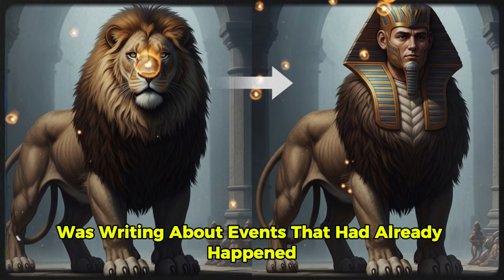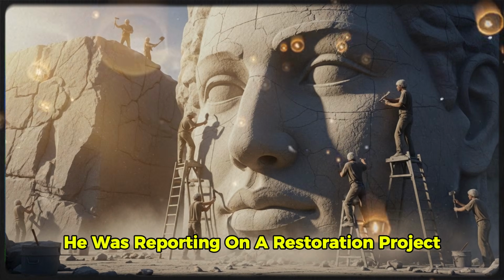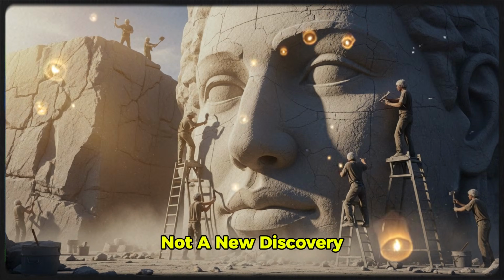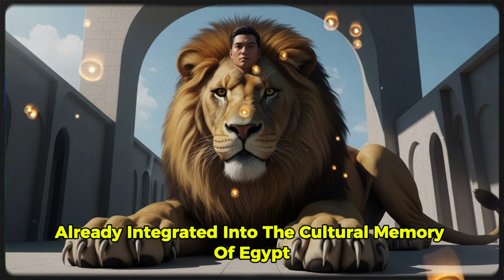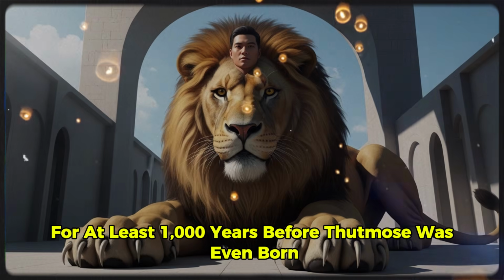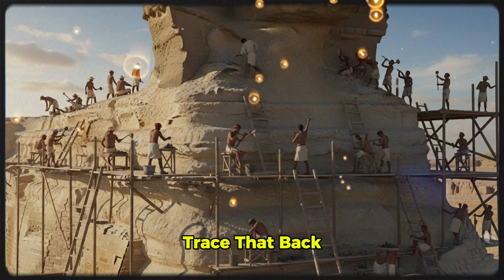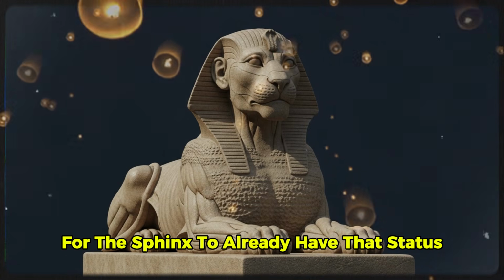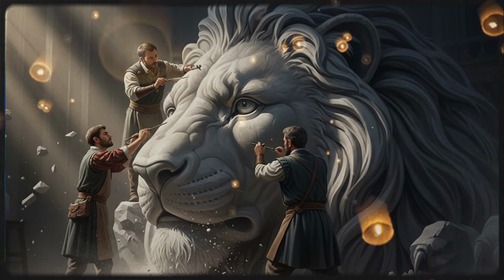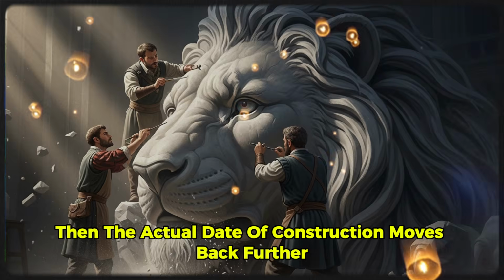Thutmose IV was writing about events that had already happened thousands of years earlier. He was reporting on a restoration project, not a new discovery, which means the Sphinx was already famous, already known, already integrated into the cultural memory of Egypt for at least 1,000 years before Thutmose was even born. Trace that back. That puts us closer to 2,500 or 3,000 BCE for the Sphinx to already have that status. And if it was already ancient then, the actual date of construction moves back further still.